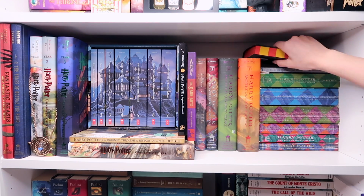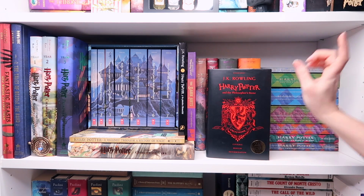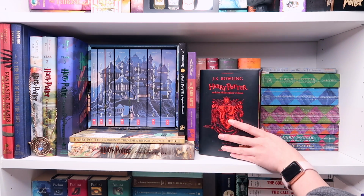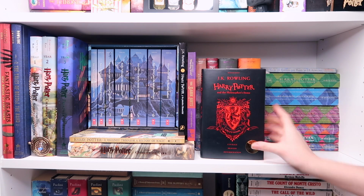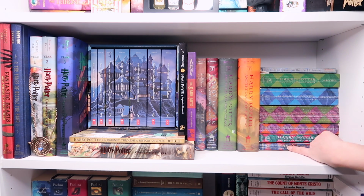So we'll start over here. We do have my Gryffindor edition of Harry Potter and the Philosopher's Stone. These are the 20th anniversary editions of Harry Potter that you can get in your house colors. I definitely have to get the next one in Slytherin, but I haven't gotten Chamber of Secrets quite yet. But you can find these on Book Depository. People ask quite often.